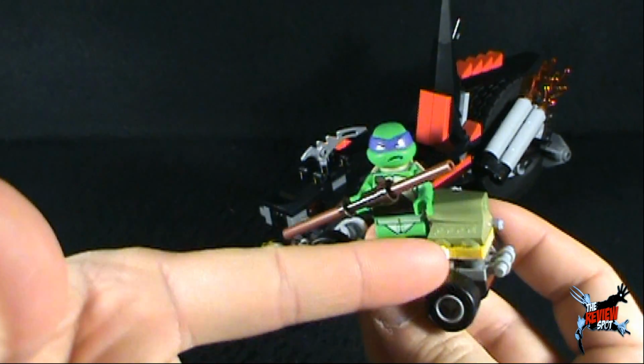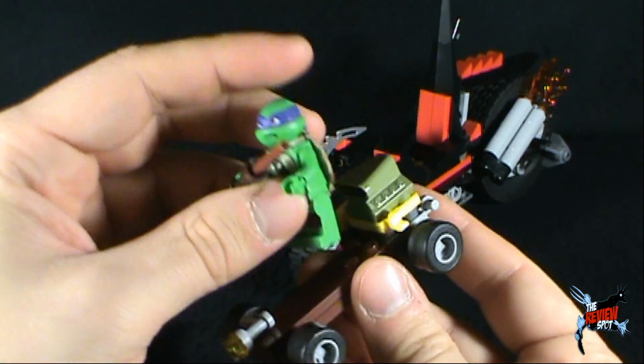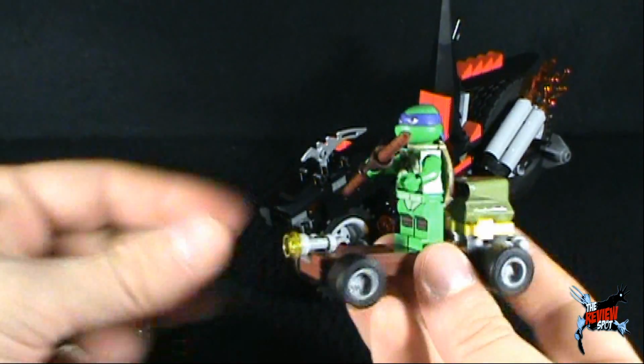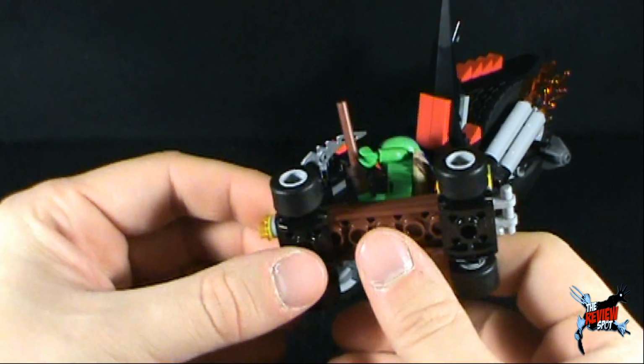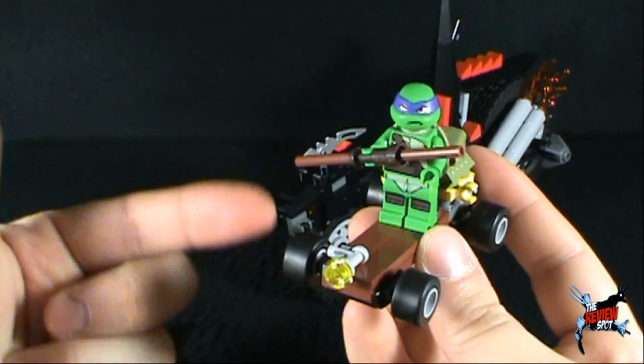He kind of butts up against the back where his motor goes. I guess you could peg him front like that, but who's going to ride a skateboard like that? You probably would have him on the side. But I like it. It's small, it's compact, but it does a good job, and it's definitely something I could imagine from the Turtles universe.